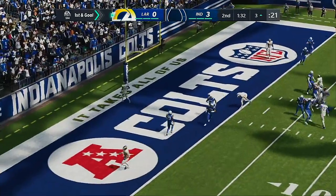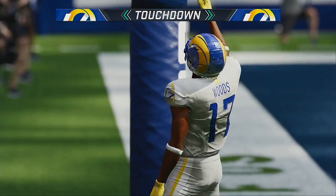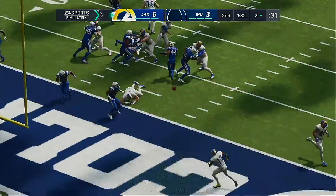Back to throw. Goff. And this is caught. He's got it. Touchdown, L.A. Robert Woods from Jared Goff. And the Rams have taken the lead.